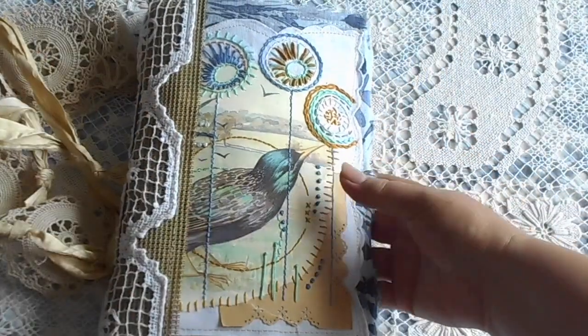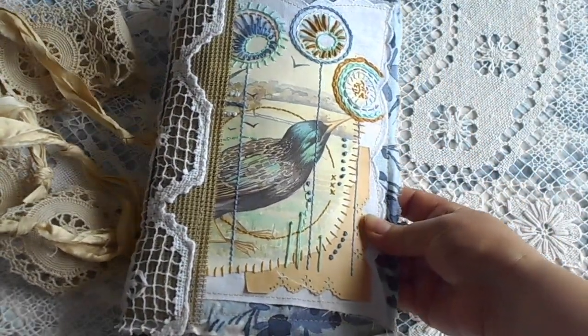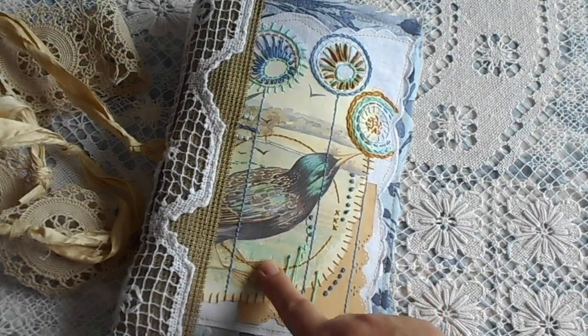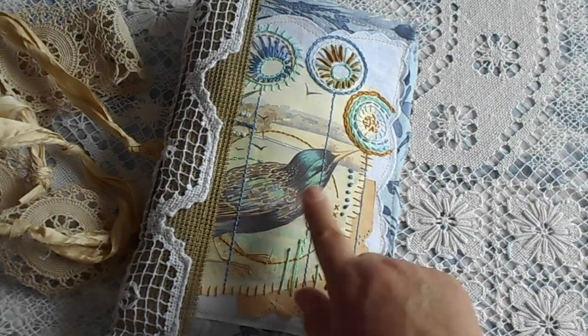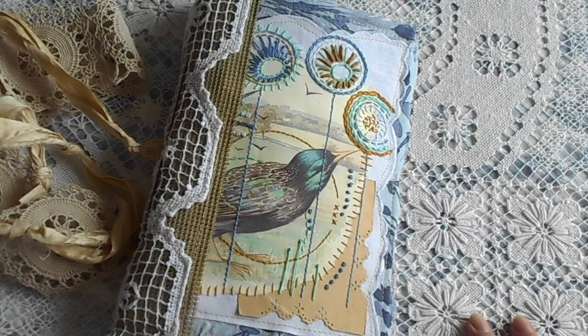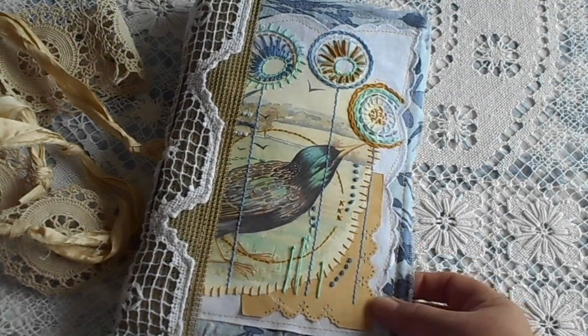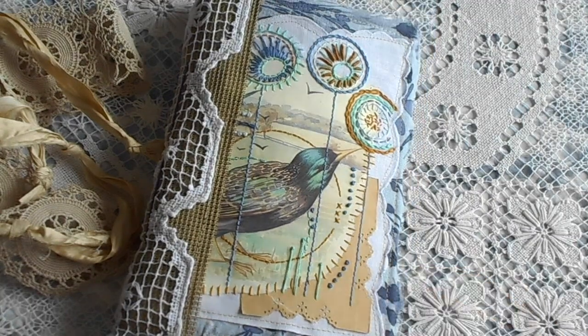And on the front here we have a lovely starling, which is a beautiful bird, but of course over here in Australia they're considered a pest and not many people like them, but I enjoy watching them in the garden. They're quite pretty, even if they are a nuisance.